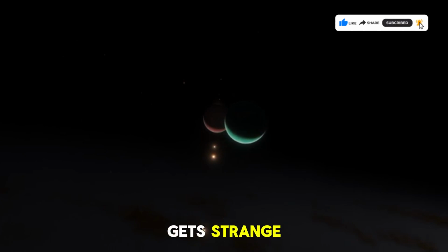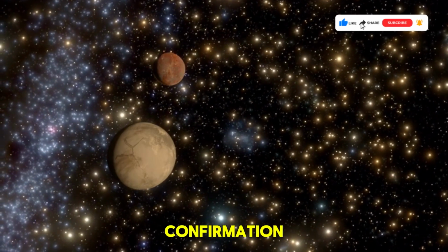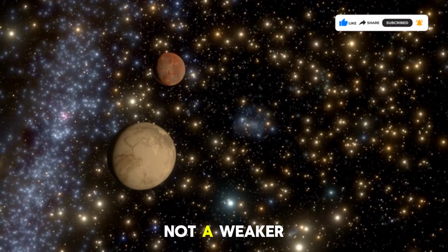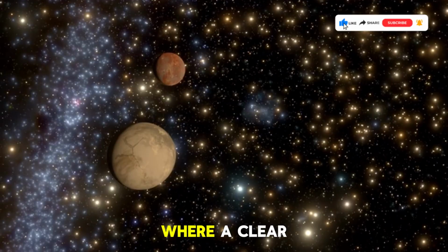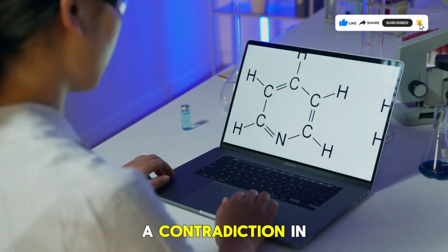Here is where it gets strange. When the team went back to check the signal again in 2025, expecting confirmation, the helium simply was not there. Gone. Not a weaker version of the same reading, not noise, nothing at all where a clear signal had been the year before. That is not a contradiction in the data.